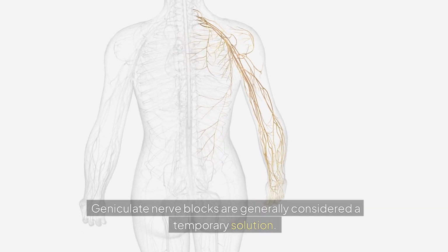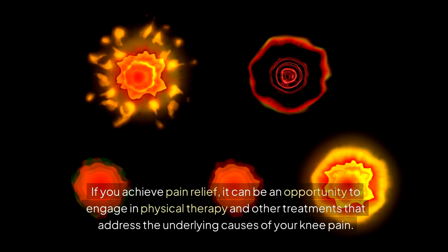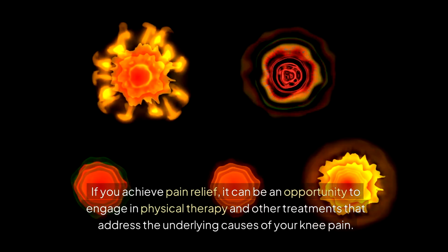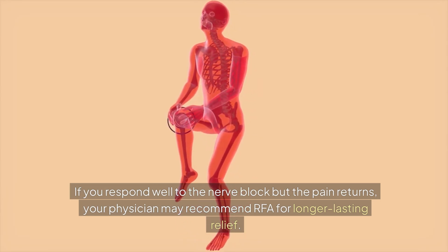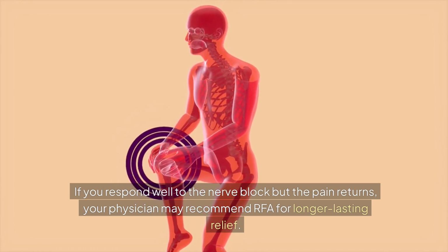Geniculate nerve blocks are generally considered a temporary solution. If you achieve pain relief, it can be an opportunity to engage in physical therapy and other treatments that address the underlying causes of your knee pain. If you respond well to the nerve block but the pain returns, your physician may recommend RFA for longer-lasting relief.